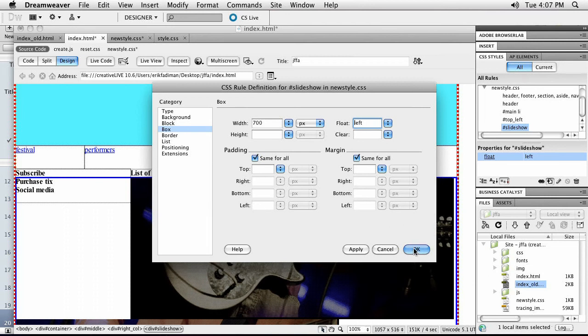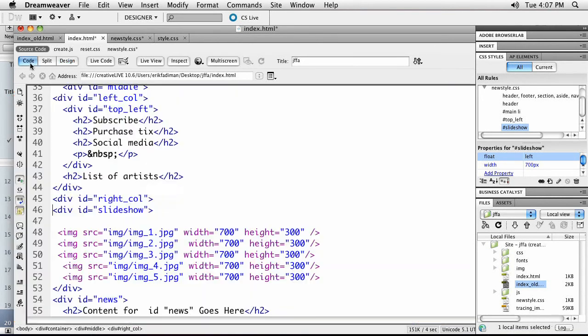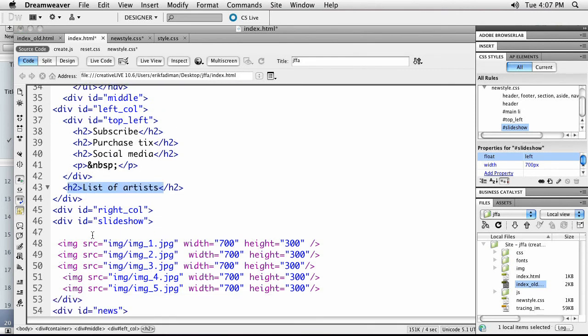I've got one other div called artists here. No, I guess that's still H2. List of artists is, well, we'll catch that div later.